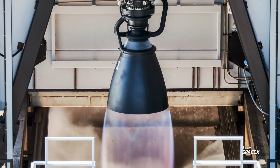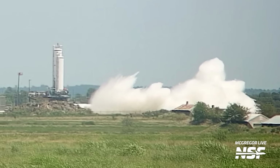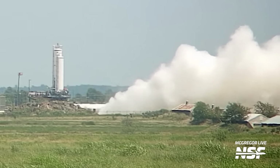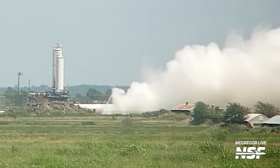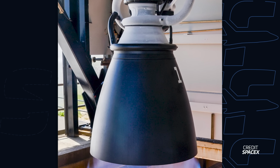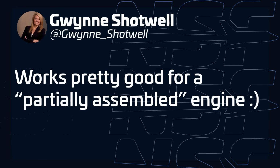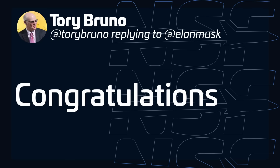Also this week, the next version of SpaceX's Raptor engine breathed fire for the first time. The test was first spotted by our McGregor live cameras and later confirmed when Gwynne Shotwell shared a photo of the Raptor 3 test on social media. Compared to earlier versions of the engine, Raptor 3 looks very barren. So much so that ULA CEO Tory Bruno commented earlier that the engine might not have been fully assembled, a comment that Shotwell likely referred to by saying that the engine, in fact, works pretty well. Whether the tested engine was truly fully assembled remains to be seen. We'll surely keep an eye on it, so stay tuned to next week's Starbase update for more details on Raptor 3. And by the way, Tory later congratulated Elon Musk on this successful test. So, bants.